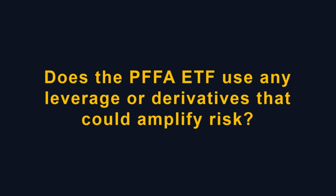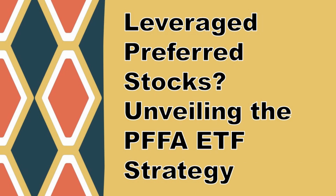Alright, so we've unpacked a lot about the PFFA ETF. To wrap it up, let's revisit the key takeaways. Income generation: the PFFA ETF prioritizes income through preferred stocks, potentially offering a steady stream of dividends. Risk and volatility: leverage and preferred stocks themselves introduce some risk. The ETF's performance can be impacted by interest rates and market fluctuations.